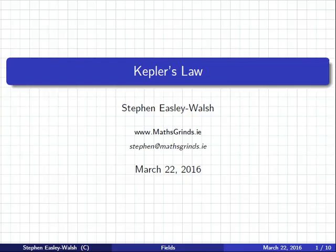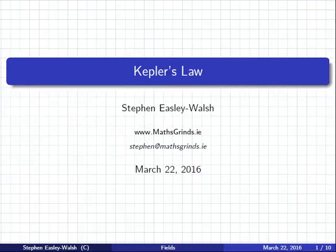Kepler's laws. Captain. Not captain, no. Who's Kepler? Kepler was before Newton. Before Newton. Long time ago. And then what? He had three laws.